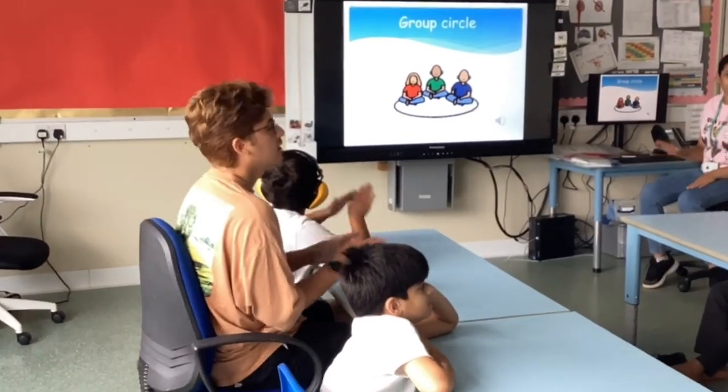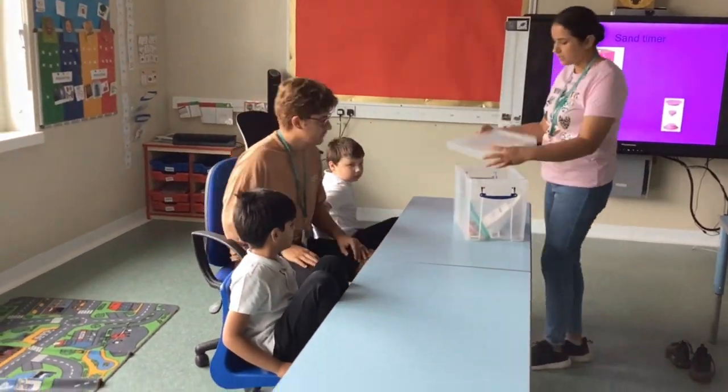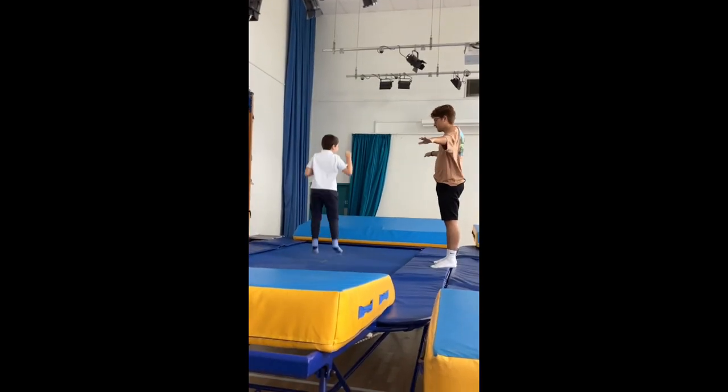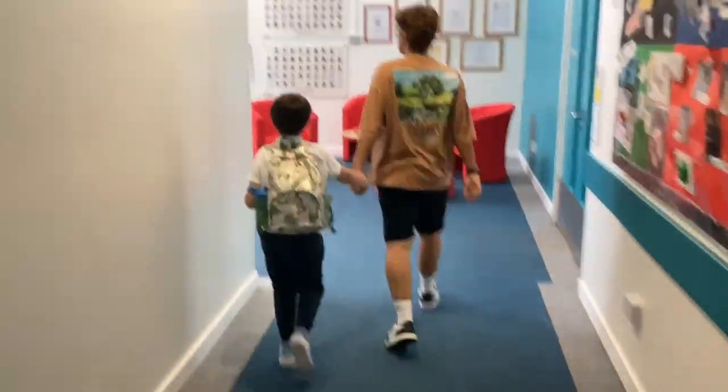We're back into class for group circle and maths lesson. We're learning about long and short. Here we have rebound and the children really enjoy this intervention. End of the day, time to go back to buses.